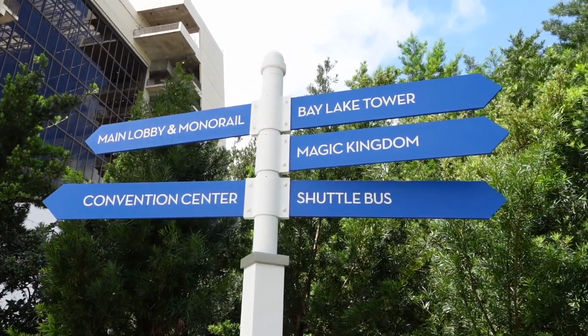All right, so that pretty much does it for Contemporary. We're gonna head over to the Bay Lake Tower and check that out next. We're gonna cover the inside of the building first, and then cover the pool. And they have sports courts here as well. I'm not sure what side it's on, but we're gonna find those as well.